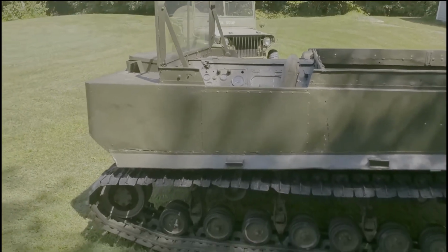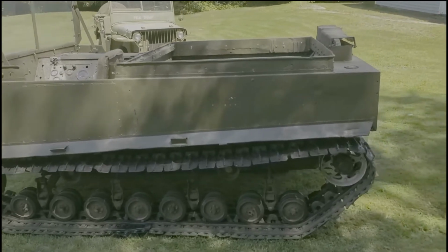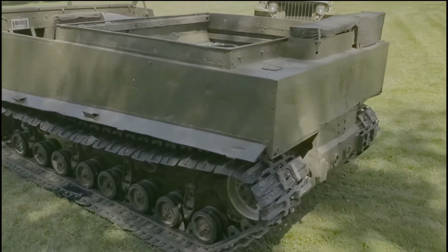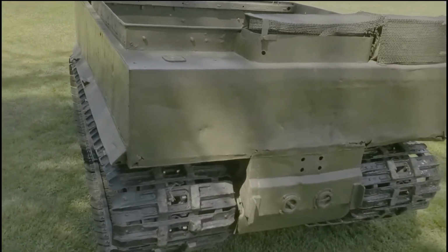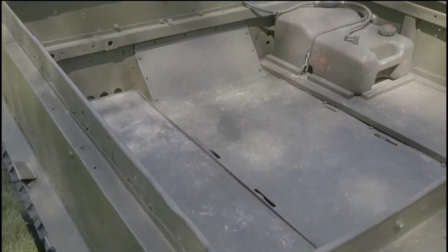It was well used and abused in its life. It does have a significant amount of rust on it in places that make it kind of prohibitive to restore it, at least affordably. The entire sheet metal bottom of the hull is pretty much gone, which is why it's got wooden floors.